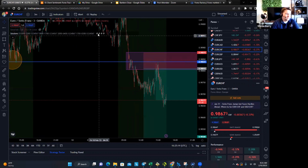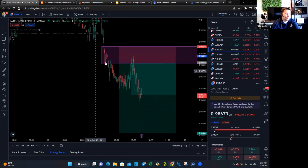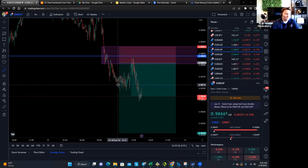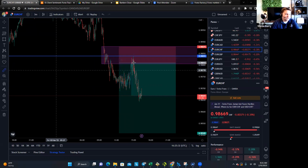Here, I'm going to go ahead and remove sessions now. We know we want to be sellers. Here's the Euro franc. We already knew we wanted to do this. I got up at 6 a.m. right here, and I knew I wanted to sell this, but it wasn't the greatest area to sell yet. So I waited for it to come up into supply, and then I took my entry.